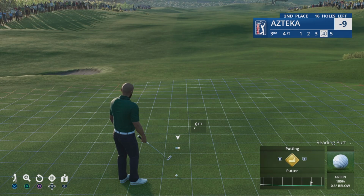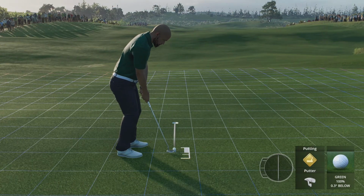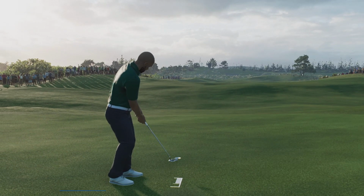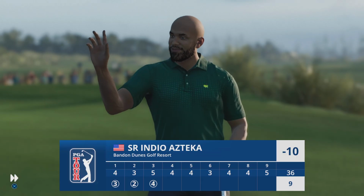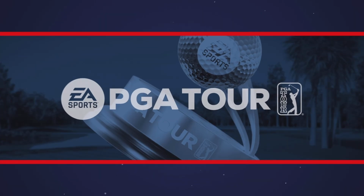That's good technique, and that is right around 5 feet. Not too bad. A 4-footer here for birdie. Okay, nicely done. That's in for birdie here at 3. And he's got it to 3 under now. Just 2 back.